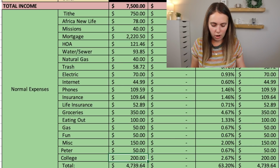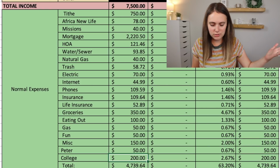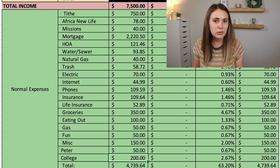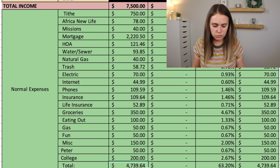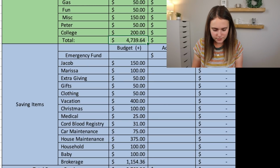So next we have college, and under that same reasoning of why I have it as an expense, we have $200 a month auto drafted to go into Peter's 529 college savings plan. And that's something that we always have in our budget each month. So total normal expenses, money that gets sent out of our bank account, $4,739.64. So now let's look at the savings section of our budget.